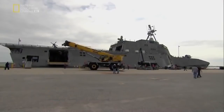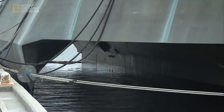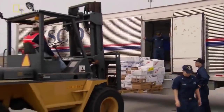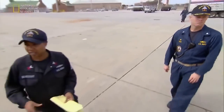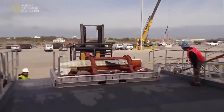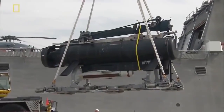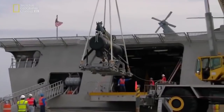The other LCS class ship, USS Independence, prepares to set out from Florida. How many more pallets of supplies do you have? Its captain, Commander Jerry Olin, who enlisted at 18, has worked his way up the chain of command. His ship is installing a different combat system. We're about to take Independence out for testing to try to integrate all the components of the new mine countermeasures warfare mission package.